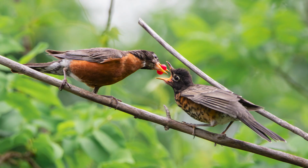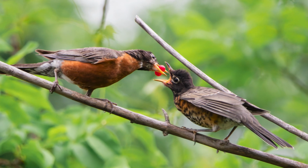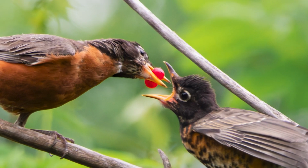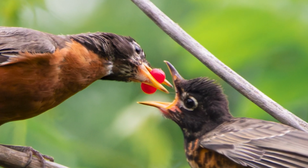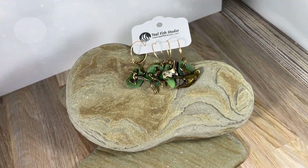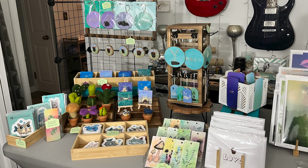One of the new additions to our photography prints was perfect for the spring show. We had a lovely shot of a robin feeding its little one a berry. We absolutely are in love with this shot. It's those little moments in nature that we love to capture. Once we finished up our new line of products, we refined our table setup and we were ready to go.